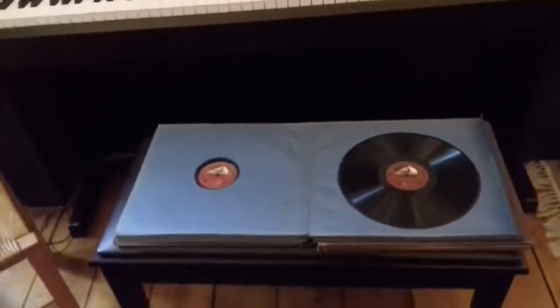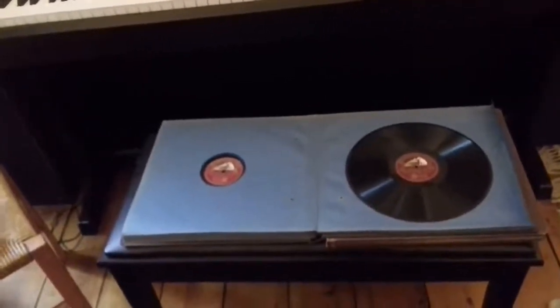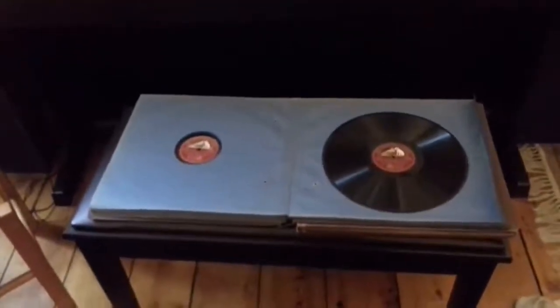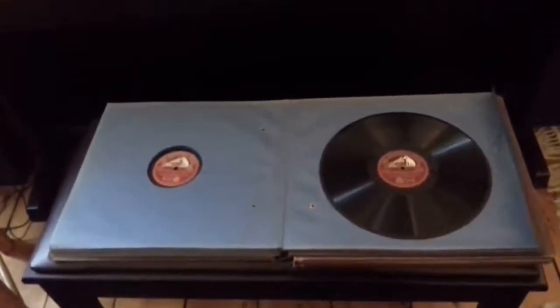Now you can imagine, even a modest collection of classical music, just to have, say, 10 symphonies on record, you'd need a great big shelf capable of holding a lot of weight. I actually have a set of Handel's Messiah on 78, which someone gave me, and that's, I don't know how many records that is, about 15 I think.